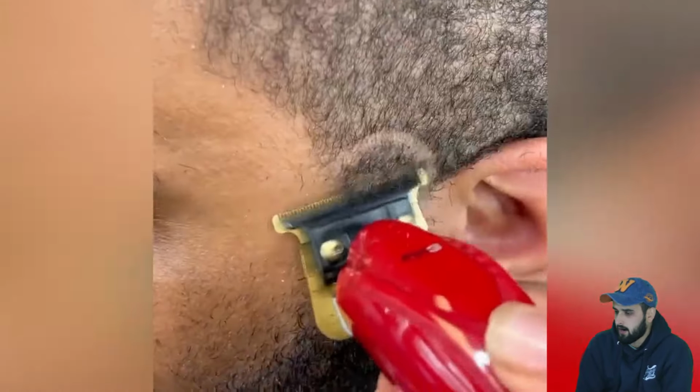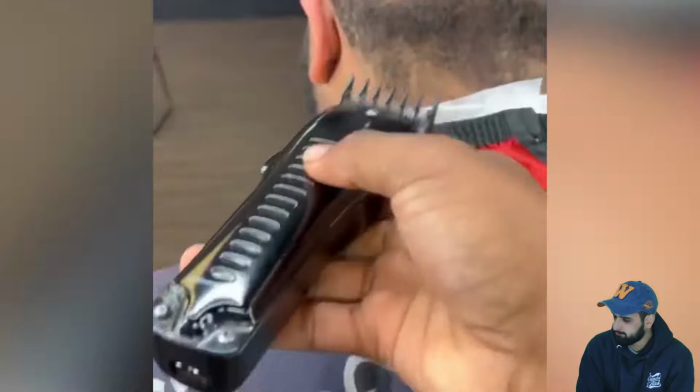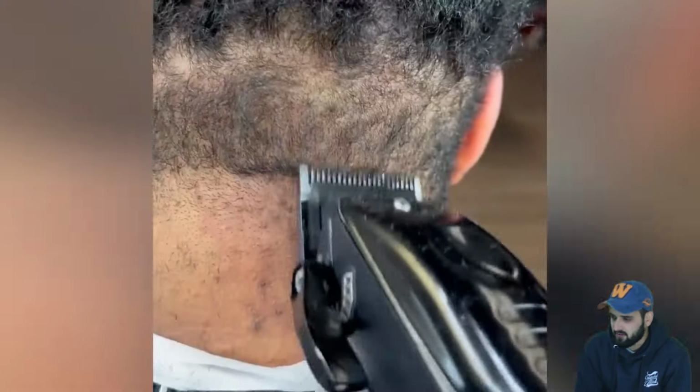That was a perfect transformation by this barber. Wow. Amazing. That was sexy.